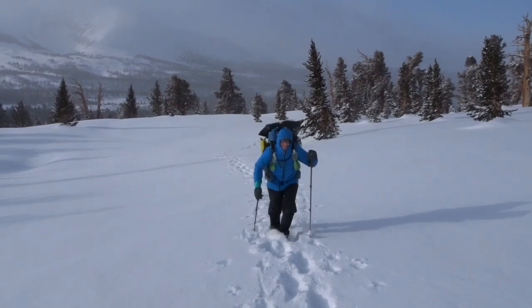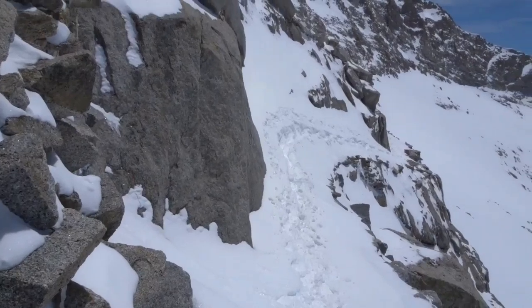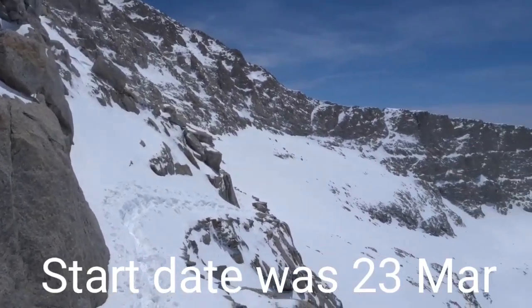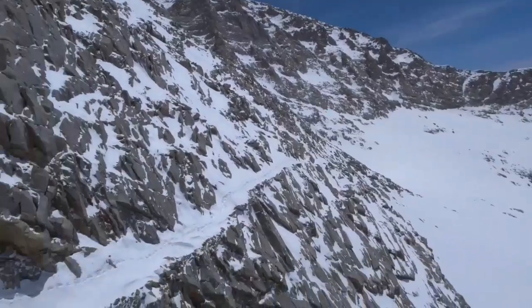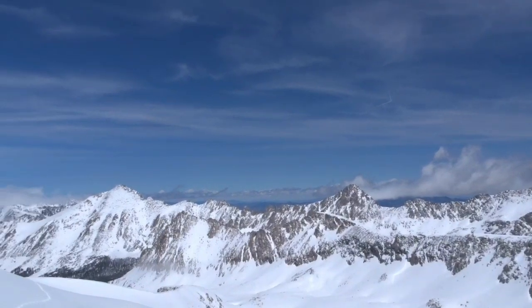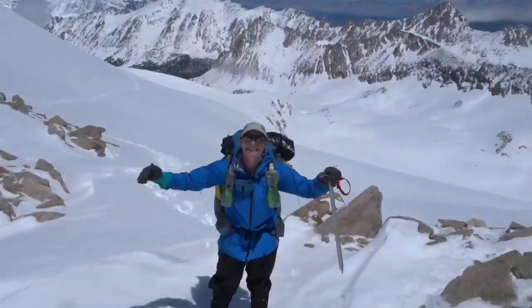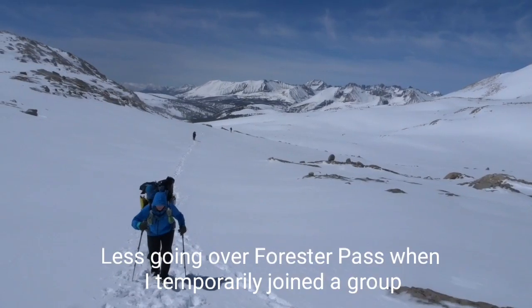Because of the permitting system, I ended up with a start time a bit earlier than I had originally wanted, and this meant that I got to the Sierras in mid-May. But I decided to continue through, and I completed a solo traverse of the Sierras.